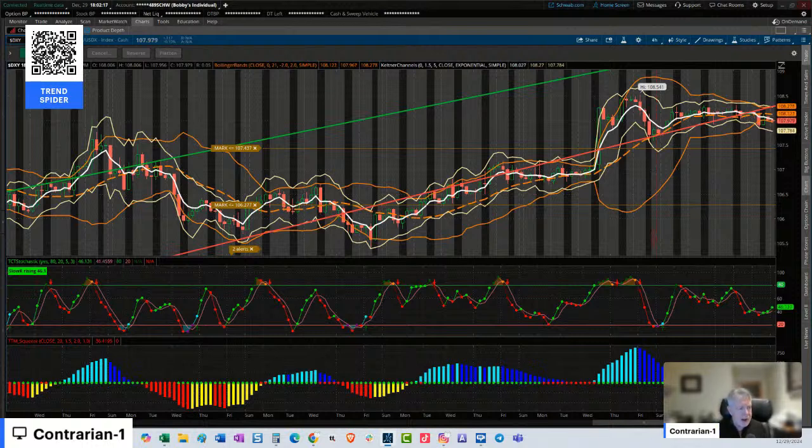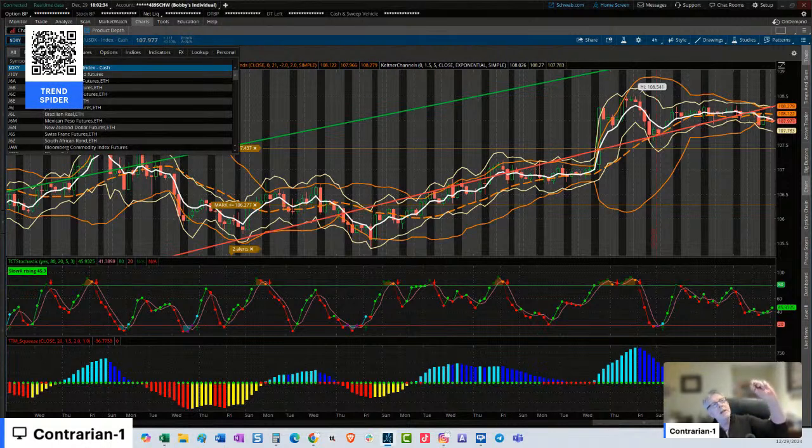While we're on the topic of currencies, let's take a quick peek at the euro and yen. I can't put my glasses on because, well, I can, I guess. My glasses are all bent. I have 2 new pairs on order. This one here, I woke up, I slept on them the other night. I broke the arm off of it.